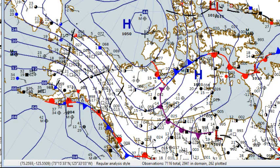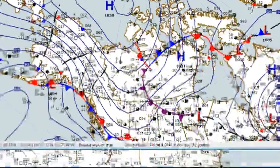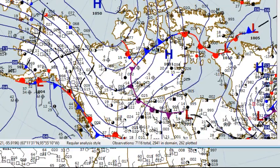Not too severe, but temperatures are in the single digits to the teens, and a few below zero readings. In fact, if we go up to Resolute and Eureka, we get down below -10. So yes, there is cold air, and the air that we're going to see here in the Central Plains at this time is out in this region right there.